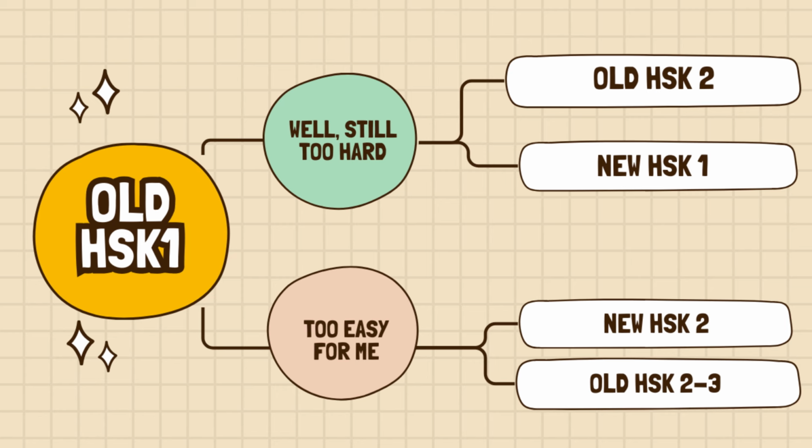So for the beginners, I think you can start from old HSK level 1. And then you can choose either new HSK level 1 or old HSK level 2. They're both taught in English. And after that, if you think you can challenge yourself with whole Chinese classes, then you can go to the new HSK level 2 folders. Once you are used to whole Chinese lessons, then you can study level by level.